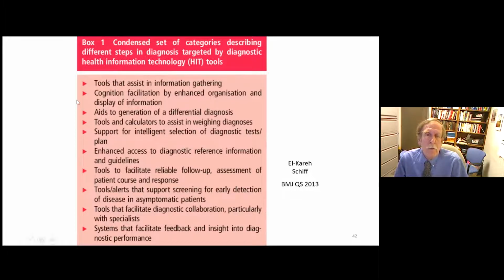there are tools that can assist in information gathering. We're seeing some of that come to the fore even in COVID, where patients are filling out questionnaires ahead online. Differential diagnosis generators, calculating Bayes' theorem, weighing the prior probability and posterior probability. Tools to make sure patients get followed up and we can track them, alerting us when screening tests are due. Colonoscopy needs to be repeated in 3 years, so this can help us hardwire that. Getting specialists instantly, we should push a button.